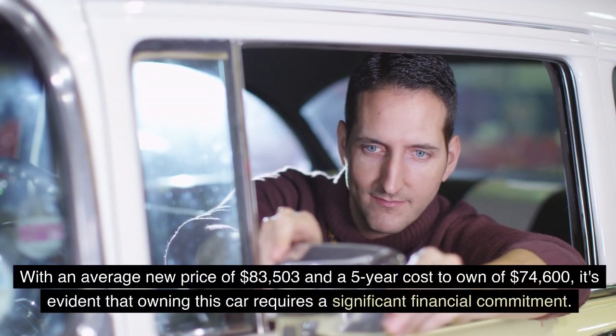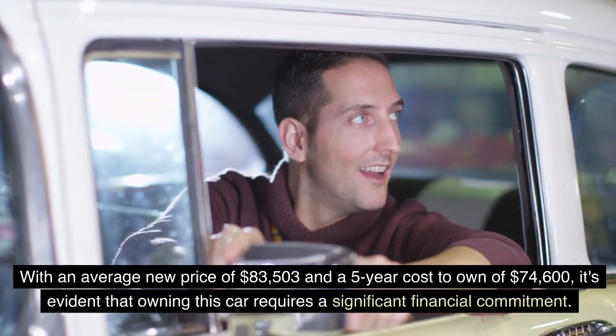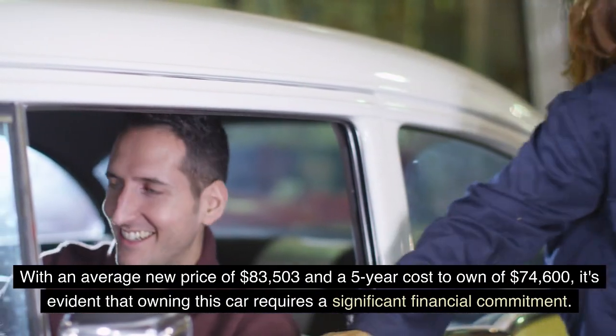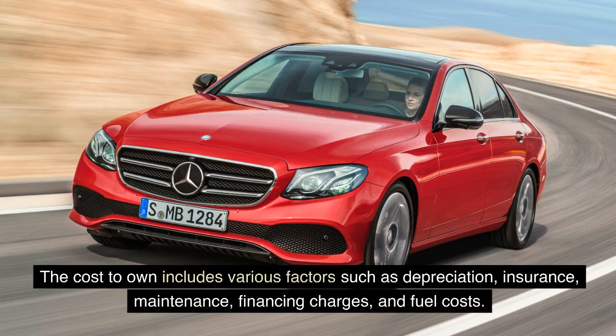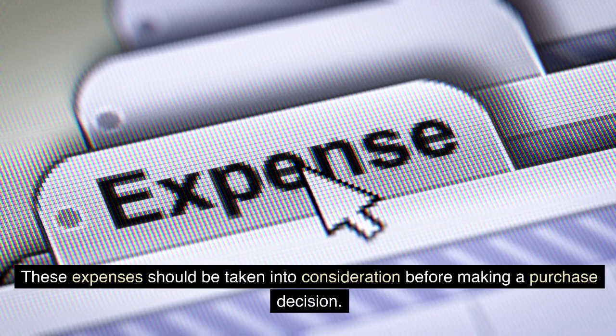With an average new price of $83,503 and a 5-year cost to own of $74,600, it's evident that owning this car requires a significant financial commitment. The cost to own includes various factors such as depreciation, insurance, maintenance, financing charges, and fuel costs. These expenses should be taken into consideration before making a purchase decision.